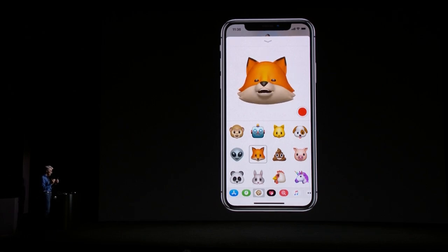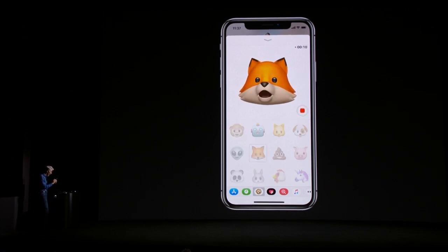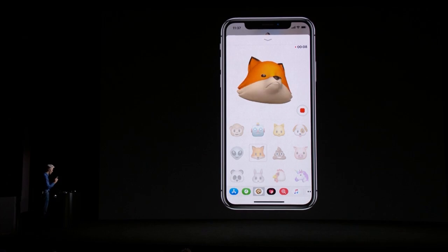Now, these can be so much fun, you're going to want to share them. Unfortunately, we let you record messages. I'm going to record a message here for Tim. Hey, Tim, I'm not sure what the protocol is here, but I'd like to call dibs on the fox for my favorite emoji. Which one do you like?